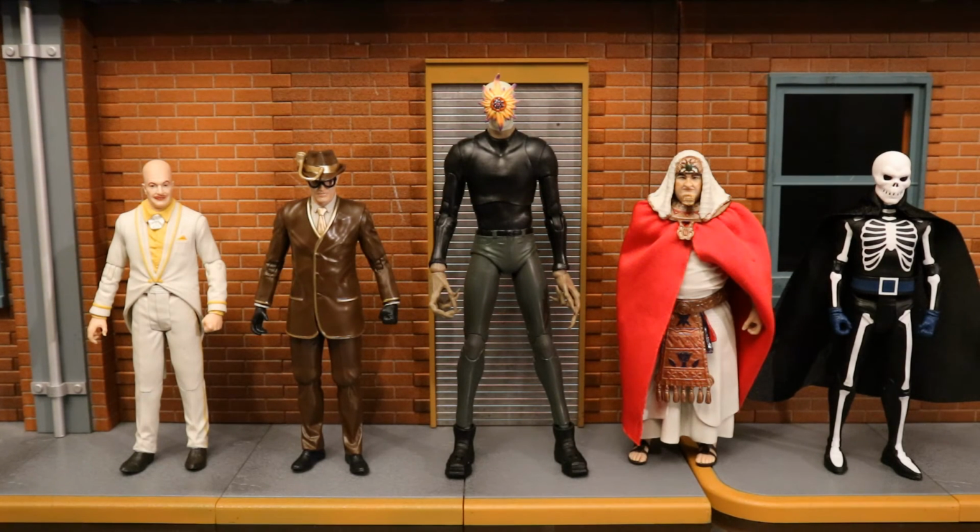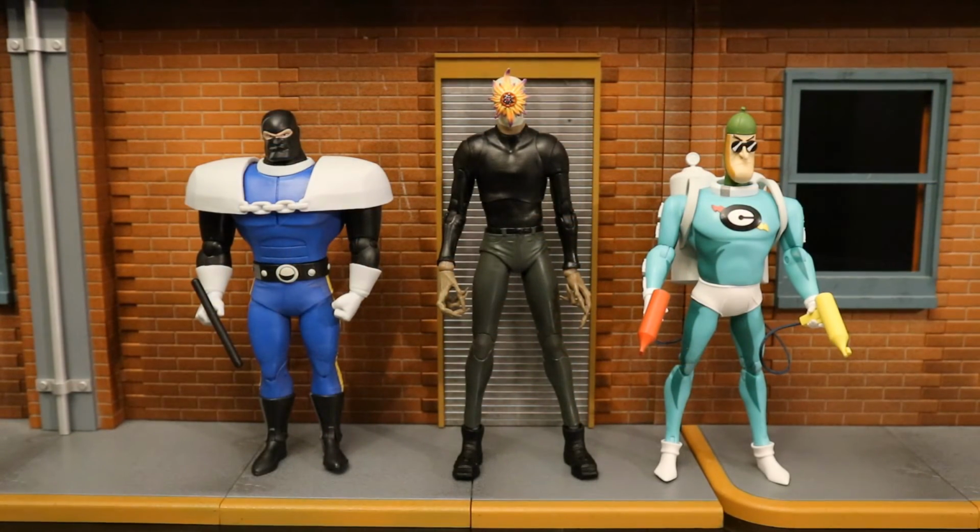And their Multiverse line is not the only place they've made some new Bat Rogues that have never been done before. In their 66 line, they did Egghead, Bookworm, King Tut, and Lord Deathman. I would love to have these figures in 7-inch scale, but for now, these will do. And even in the animated series line, they gave us both Lockup and Condiment King, two villains I never thought would see the plastic form, and here they are in front of us.